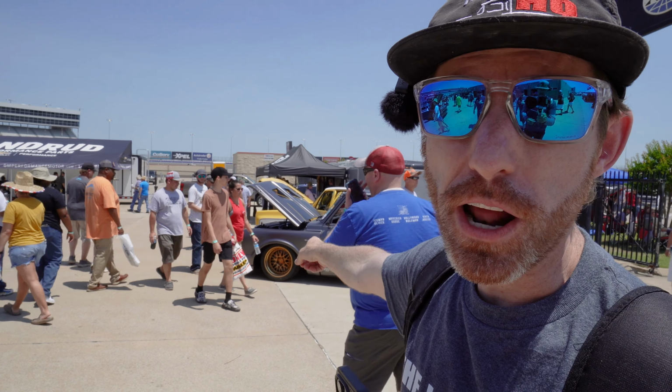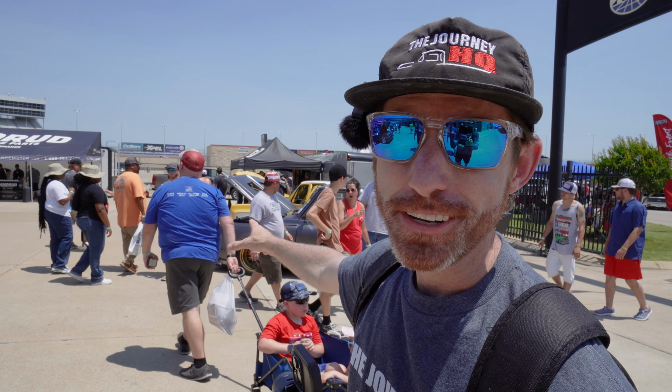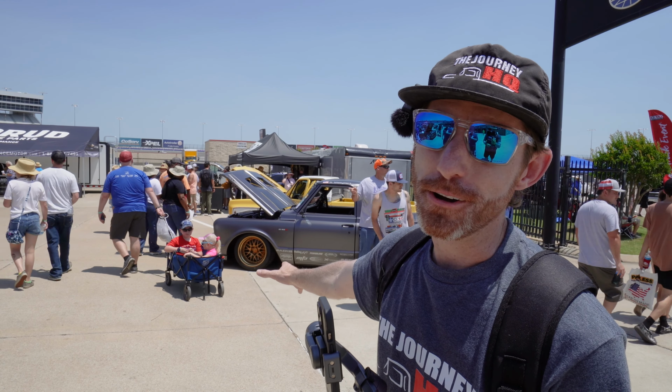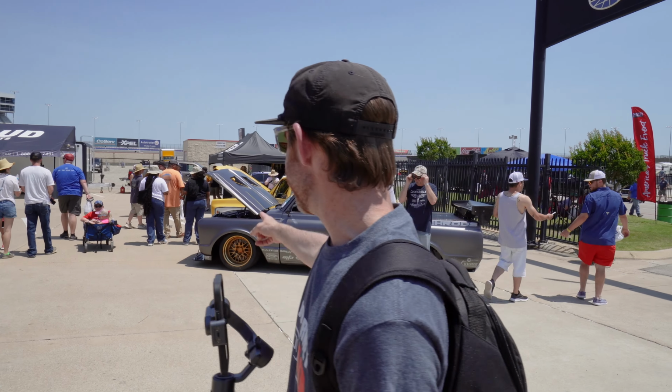Truck right here. This is what I want, the square body. I don't think we're gonna be able to make it like that. I don't know, let's make it like this. Ye of little faith. We're gonna make it like this.